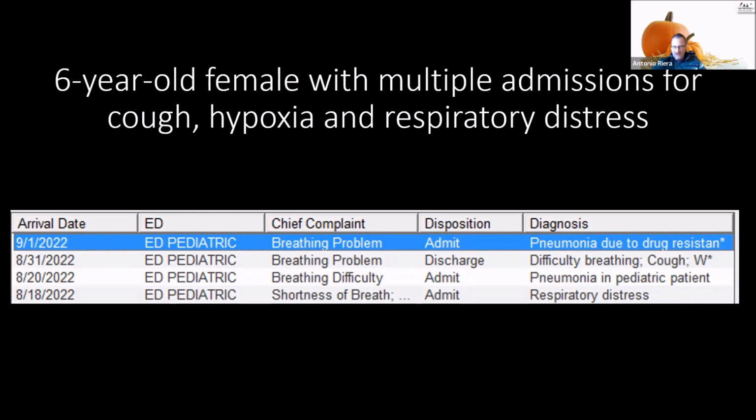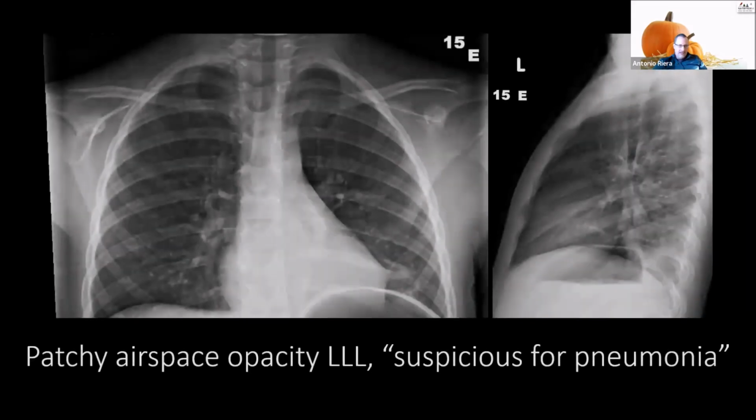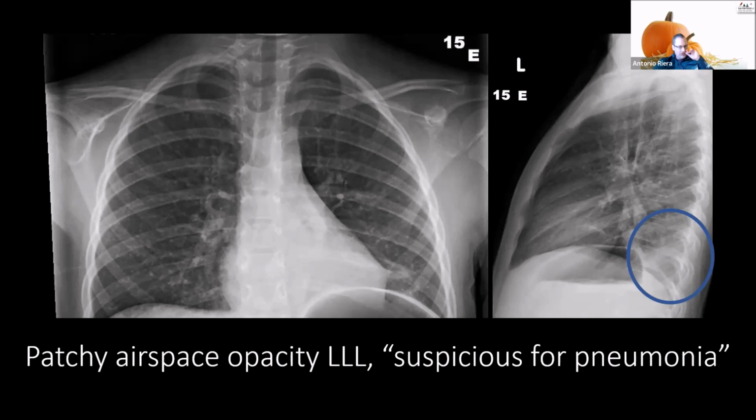She had no prior history of asthma or shortness of breath, and no focal findings on lung exam as was documented. And an x-ray was done, probably because she was having difficulty breathing and no good explanation. And then the PA doesn't look that exciting, but on the lateral, you can see that there is an area there suspicious for pneumonia. So she was diagnosed with pneumonia by x-ray.